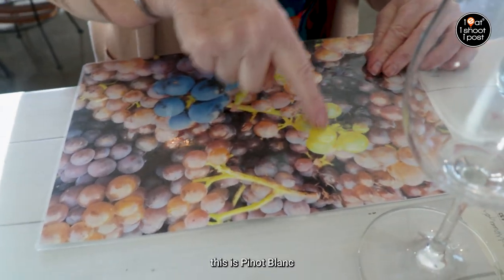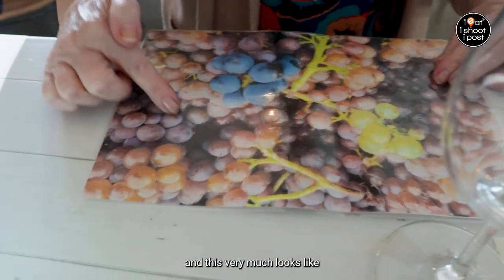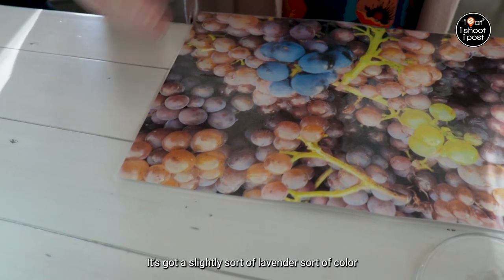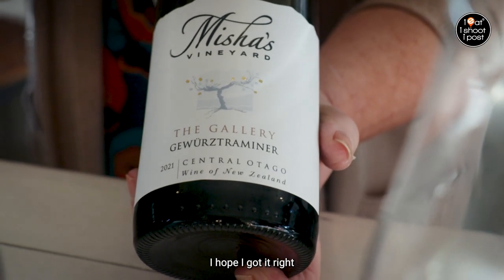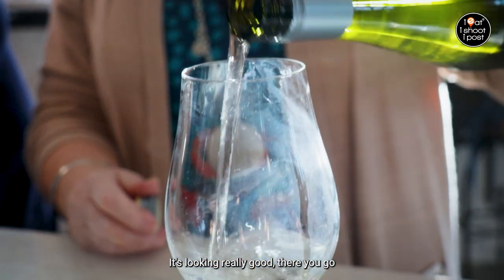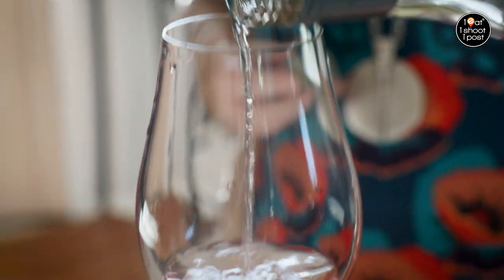And this is Pinot Blanc. And this is Pinot Gris. And this very much looks like Gewurz. It's got a slightly sort of lavender colour. We're trying the Gewurztraminer. I hope I got it right. You got it. And this is a dessert wine. It's looking really good. There you go. Really nice.